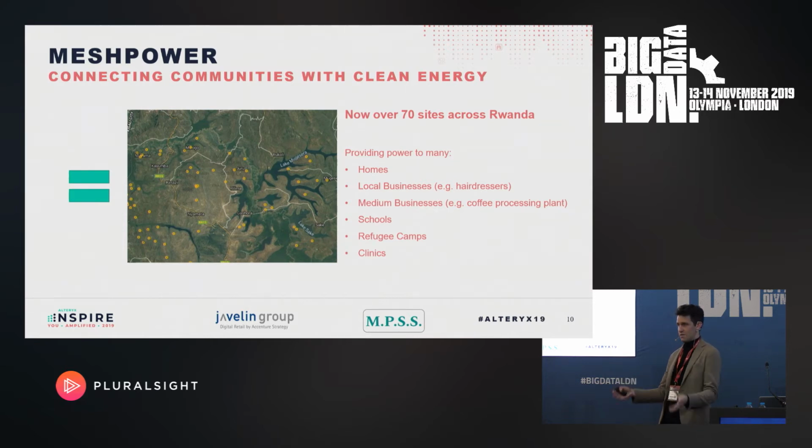Can these communities then afford to maintain this base station? And actually, is it going to help with that sort of social and economic growth in those areas outside of the cities? So how can we help businesses stay open later or do a better job than they're doing already? And this is a great way that they're helping them do that.